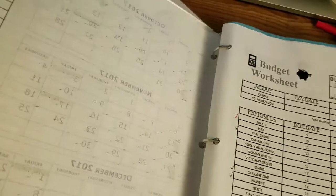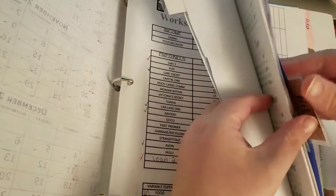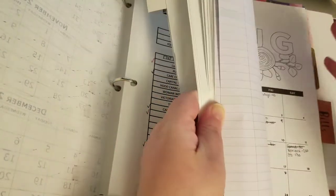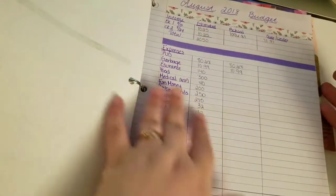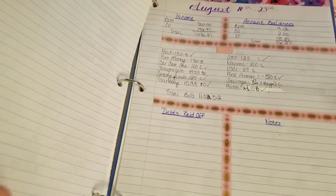So most of you know, if you already watched some of my videos, I used to use a pre-printed page, which was, I'm going to show you one. Pretty much this page here. So I stopped doing this one and went to just a pen and paper basic layout, which is my August budget, this layout here. So this is my current one. I'm going to leave this one off to the side, and of course I will give you guys a much better view of it when we're done.